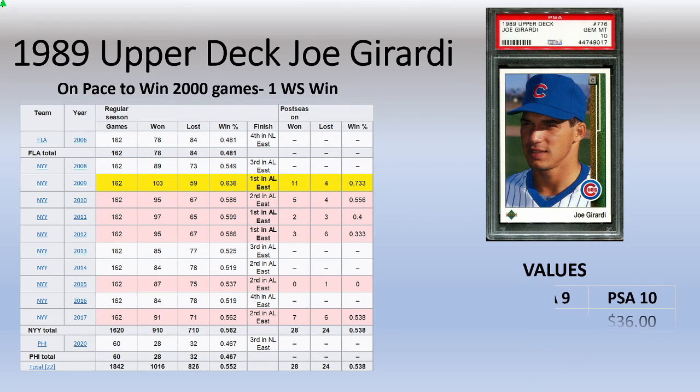Now, value-wise, why I bring him up is that he's worth virtually nothing. He's a guy you can take a flyer on and get a bunch of 10s. Let's say you get 3 or 4 10s if you can find them, maybe for around $120, right? That's not a big investment. If he goes to Hall of Famer, those could be $200 to $250 cards.